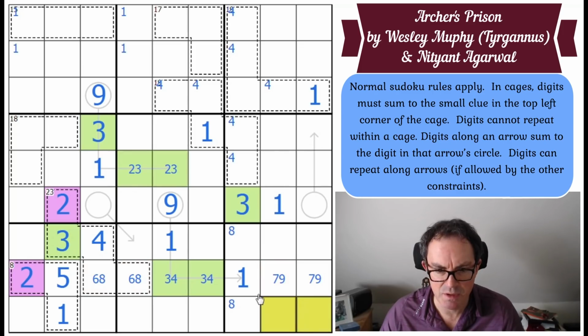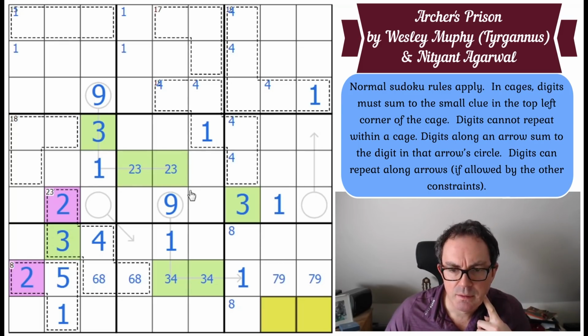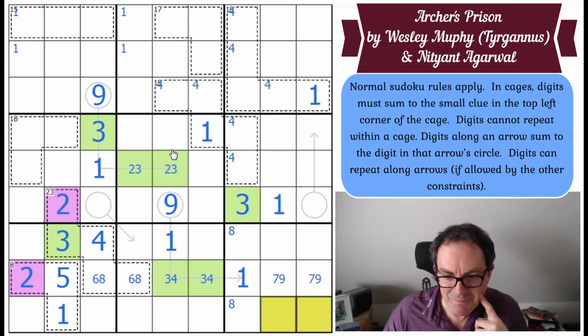Why are these pencil marked? Oh, that's saying I've got 3 down here. Okay. Sorry about this, I'm just thinking. I'm sure eventually I will come to some logical deduction. 1, 2, 3, so this is a minimum of 4, 5, 6. That's 15. That's not interesting.